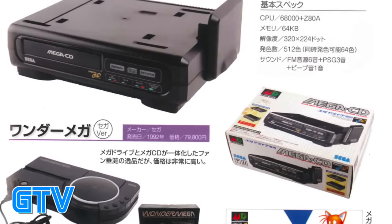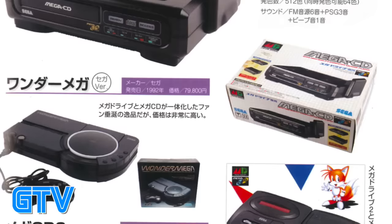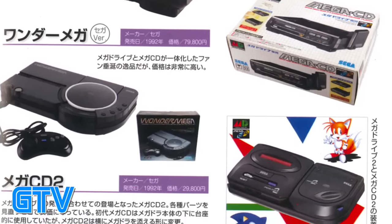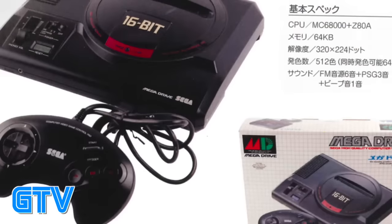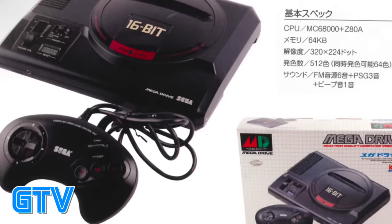Alright, let's get to the good stuff, the hardware variations. In both books, there's a lot of detail given to each model of the Mega Drive, as well as each add-on and peripheral. The Perfect Catalog has more detail, but the Complete Guide has better and rarer stuff. So let's take a look.